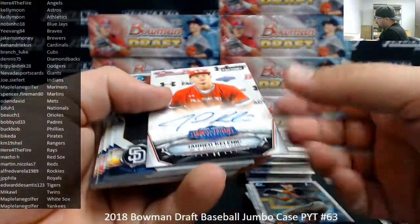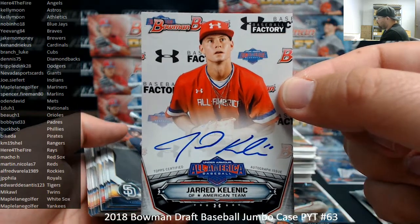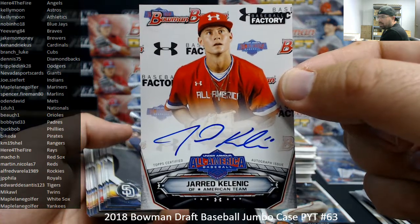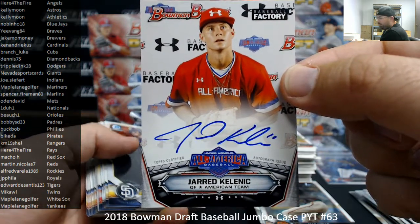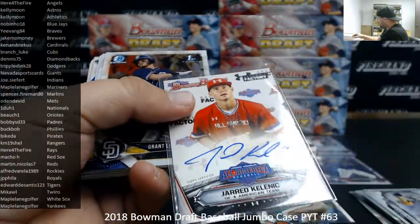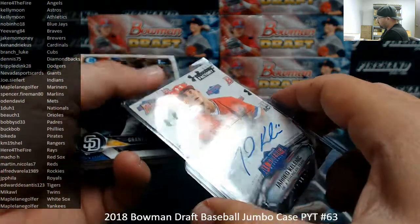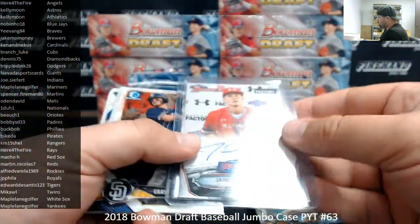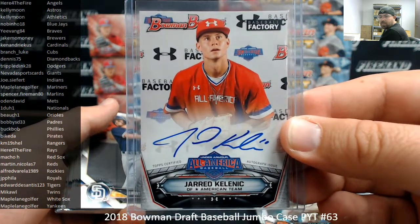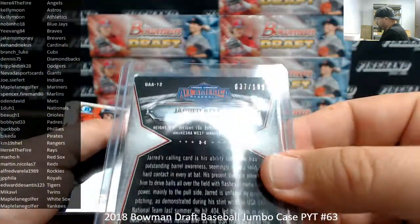Now, just to let you guys know on this Jared Kelenic, I know his autographs and this stuff show him with the Mets, but this does not show him in a Mets uniform. So it goes to his current team, which would be the Mariners, going to Maple Lane Golfer. Don't forget, guys, the autograph card that doesn't show a current team on the card goes to his current team, which is the Mariners. Now, if we pull another Kelenic Bowman Chrome, that would go to the Mets. This one goes to the Mariners. Serial number on that one is 37/199.